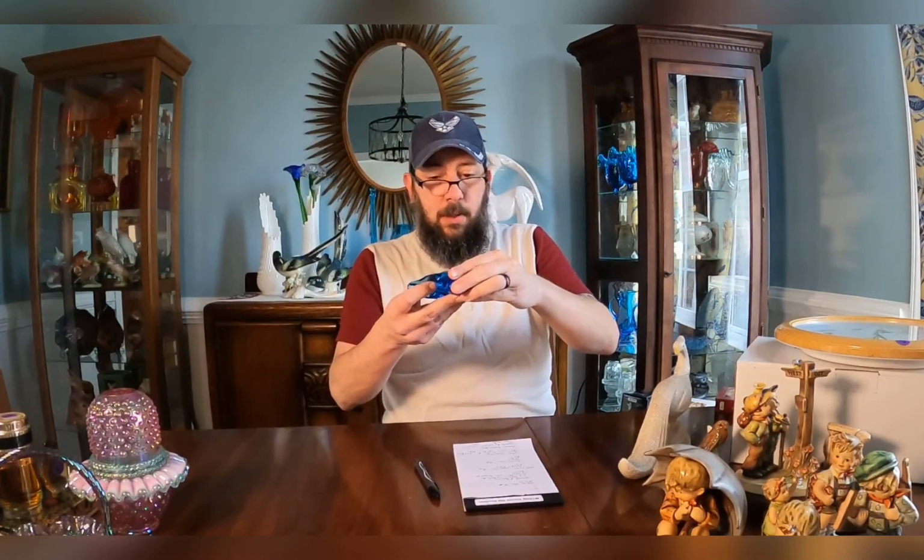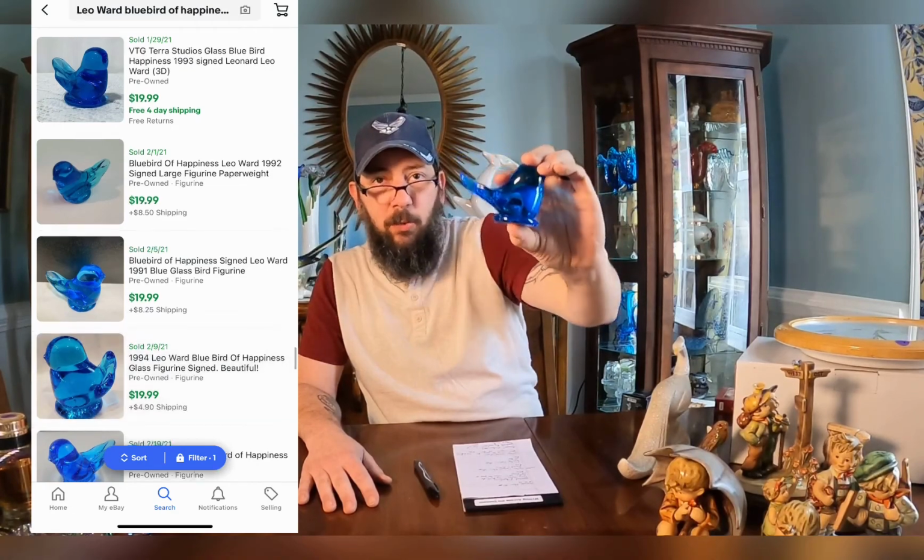And I believe we sold these before as well. Bluebird of Happiness. These were made in Terra Studios, which is in Fayetteville, Arkansas. The guy was originally, I think, from around Kansas City maybe, but then he lived and died around Fayetteville. He actually died in 2017, so fairly recently. We've seen the value of these go up, not significantly, but just a little bit, maybe in the last couple of years. We paid about $2 for him, and they normally will sell for around $20.